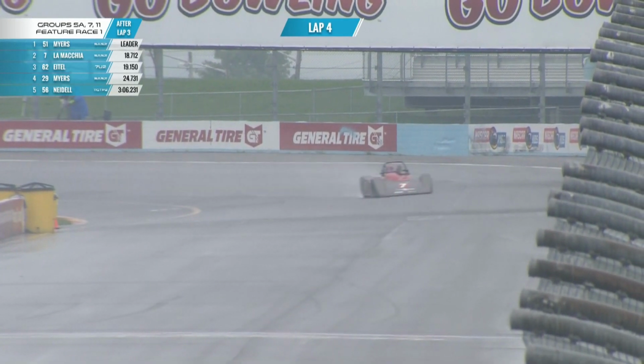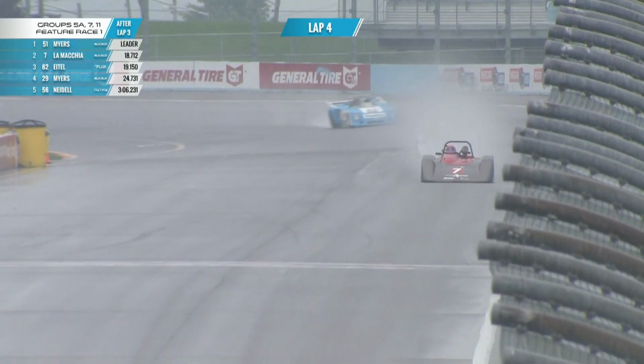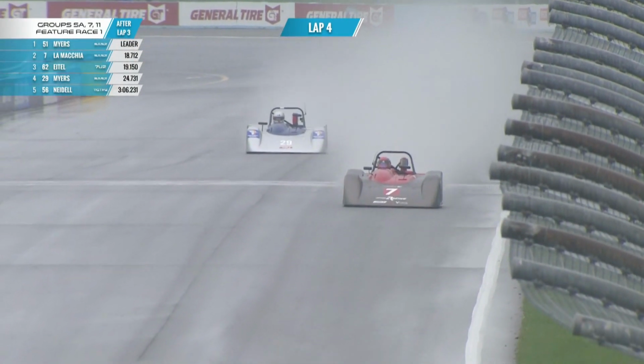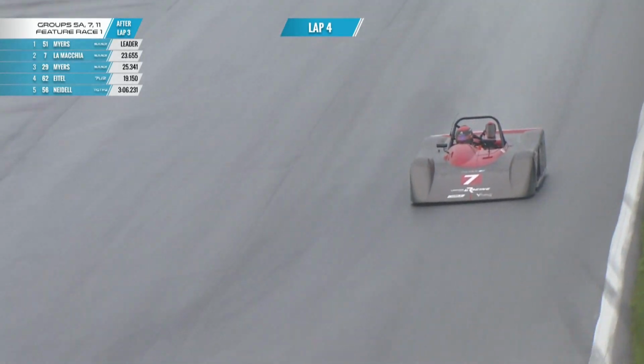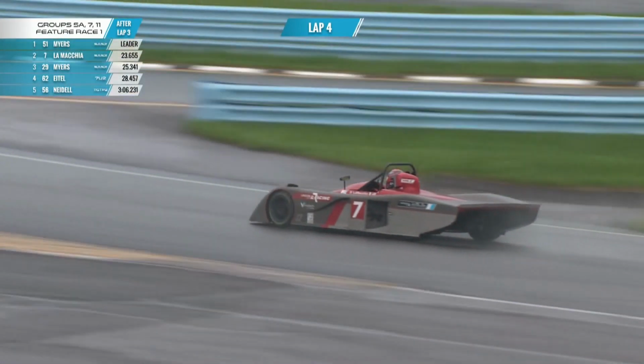He's got an 18-second lead over Lamachia at the moment in the number 7. And only 5 cars venturing out, and there is that second place 7. Now, he's got a battle on, because he's got a couple of cars, including Etel in the 62, popping out the 29 of Myers, who's just lost that position. And in comes the number 7.